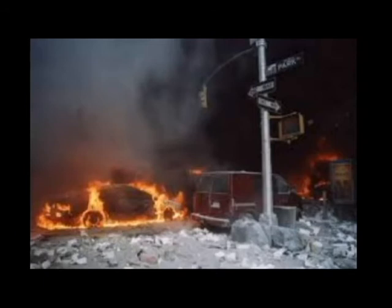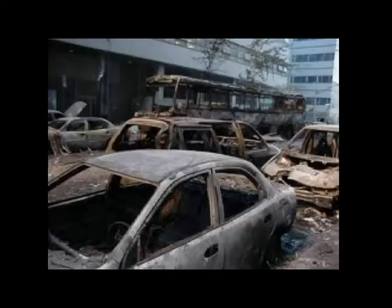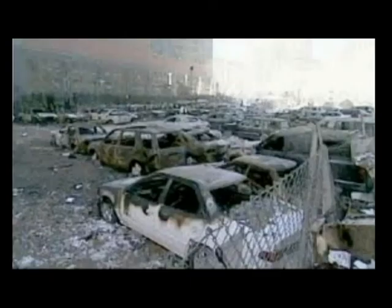An engine block that was aluminum, and its pistons were cast iron, and other parts of the engine were steel, and the aluminum had actually melted around the steel and the iron and had dripped off like teardrops coming from the parts of the car.